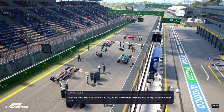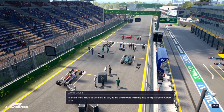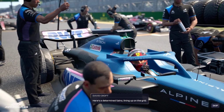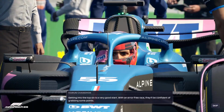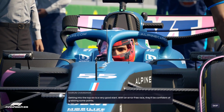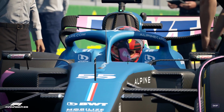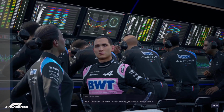The fans here in Melbourne are all set, as are the drivers, heading into 58 laps around Albert Park. There's like 6 people in the stands. Here's a determined Sainz lining up on the grid. Getting into the top 6 is a very good start. With an error-free race, they'll be confident of grabbing some points. But there's no more time left. We've got a race on our hands.